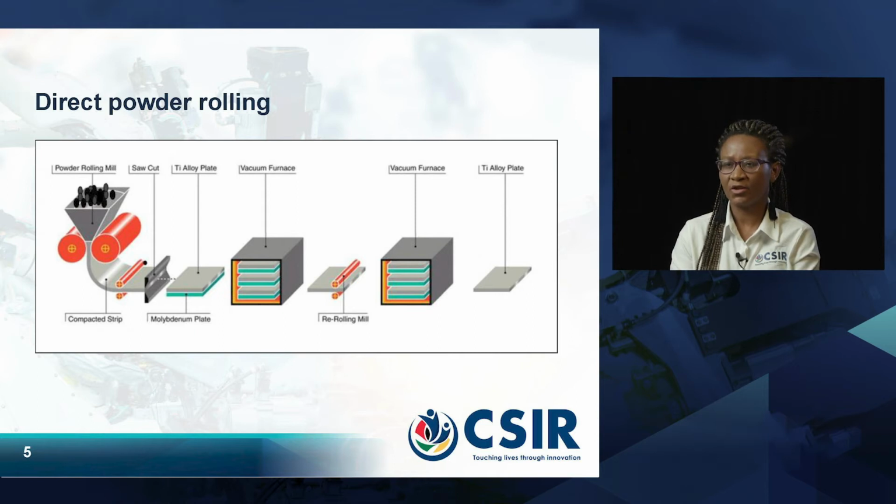Then you'll cut these into sizes that fit into a furnace, and then you'll put them in a furnace to sinter them. The process of sintering gives you a metallurgical bond, so that when you hold these sheets, they are not easily broken. And then when you are done with the sintering process, you go through the stage of re-rolling the strips just to increase the densification, but also to optimize the properties of the sheets. And then you take the sheets back into the furnace and anneal them. And what you get out at that stage will be your final product, which is the sheets.